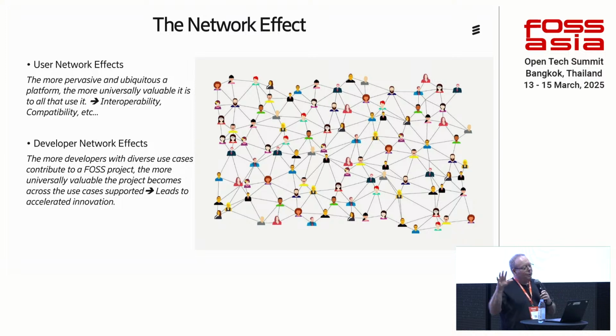So user network effects are important. Developer network effects are important, but in a different way with open source. Developer network effects happen when different users with different use cases come and use the same technology and add the piece that they need. I used to always tell the story of when I started off in computers, and we moved from minis to PCs and beyond, you didn't use the same operating system from one type of machine to the next, right? There were mainframes, they had an operating system. You had minis that had Unix, often as well as VMS. And then you had PCs that had MS-DOS, right? And none of those were the same.